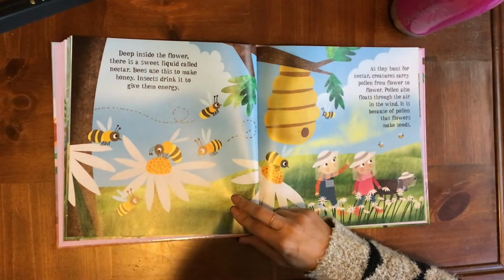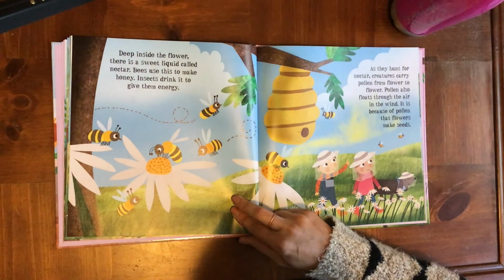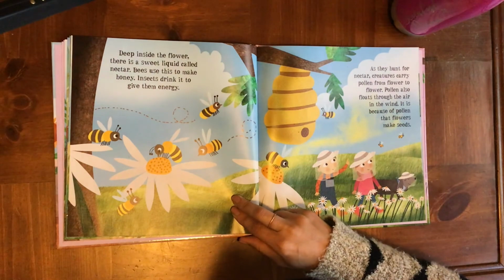Deep inside the flower, there's a sweet liquid called nectar. Bees use this to make honey. Insects drink it to give them energy. As they hunt for nectar, creatures carry pollen from flower to flower. Pollen also floats through the air in the wind. It is because of pollen that flowers make seeds.